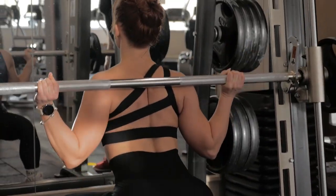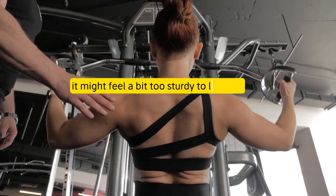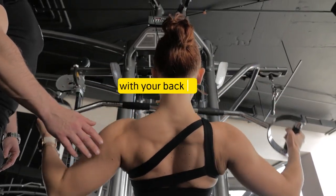Flaws: one woman mentioned that it felt a bit too hard on her skinny back. It might feel a bit too sturdy to lay on it with your back.